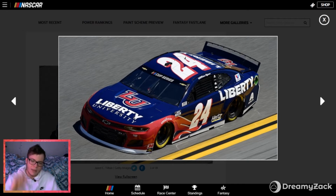I think one thing we need to talk about with paint schemes is driver identity. Driver identity is very important with paint schemes and just with building a brand in general. They haven't changed this paint scheme much, and I guess they don't have to. These little flames right here, I don't know, they're kind of sad. Like, what are you doing? You're not gonna go back through the side panel, but you're just gonna droop behind the number? I don't know.